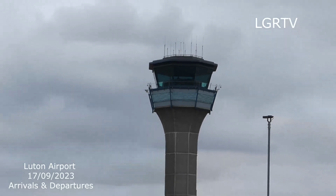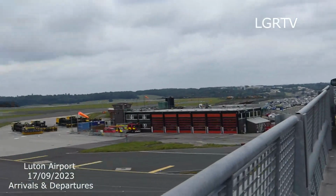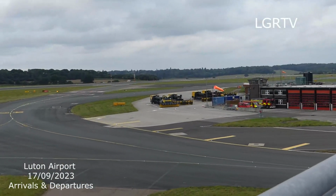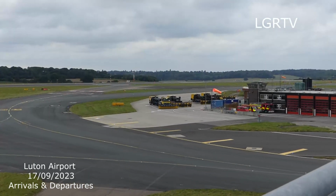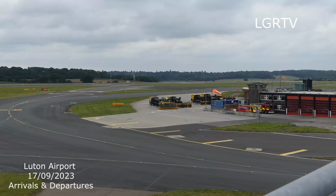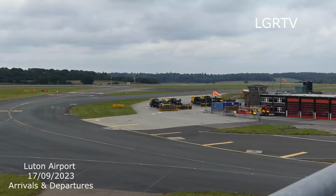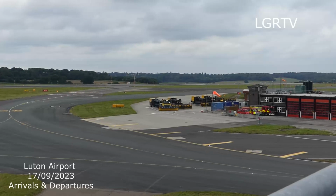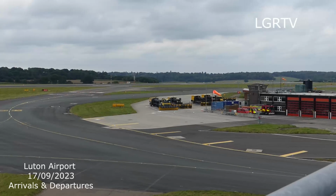Being a general aviation pilot myself, they are very accommodating to all general aviation pilots that want to fly over the airfield. They operate a low level corridor, and I think off the top of my head it's about 1500 feet, and I believe there's about 4 or 5 other NATS airfields that will allow general aviation aircraft to transit over their airfields. So it's Stansted, Luton, Gatwick, Heathrow and Southend I think is the other one.